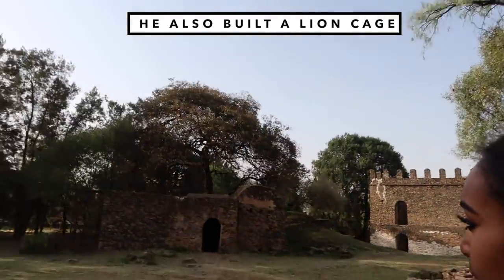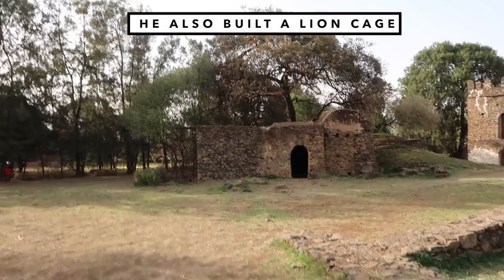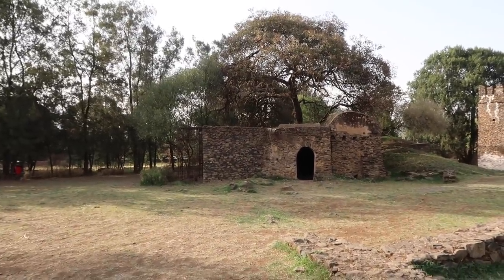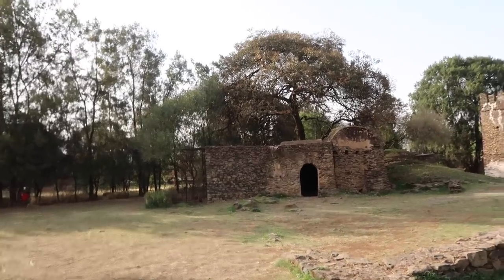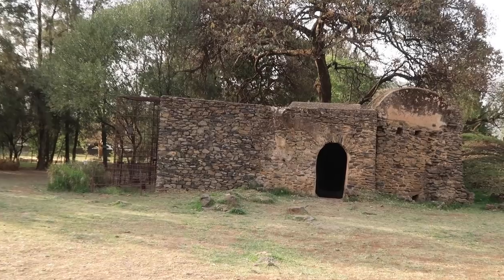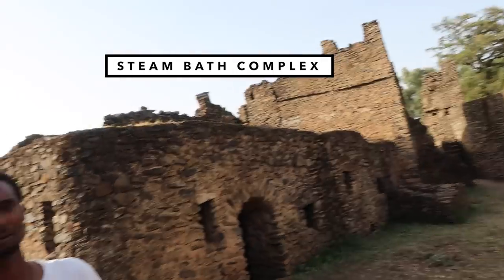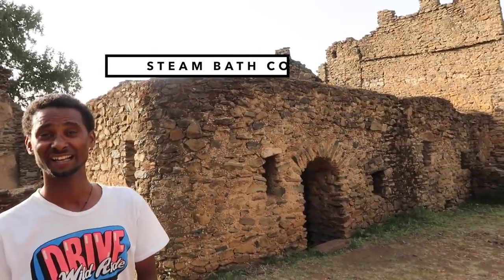This was a lion cage. Oh, really? A lion gate. Lions were here until 1992. Shows our power. Lion of Judah. This is our national symbol. Until 1974, there was a Lion of Judah flag, the national flag. And they built this Steambaz complex at the end of the 76.